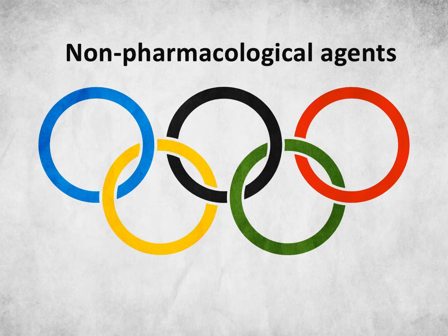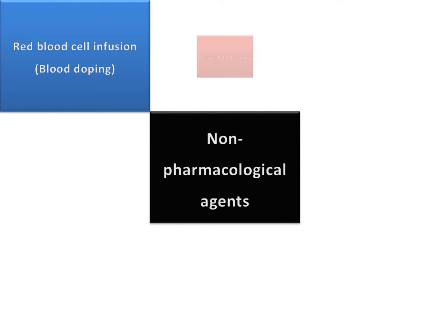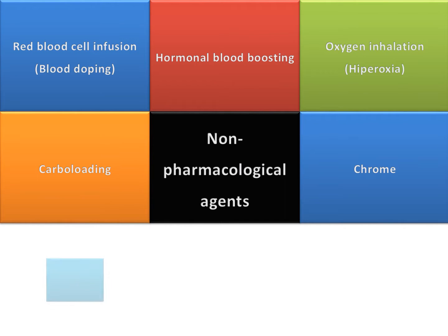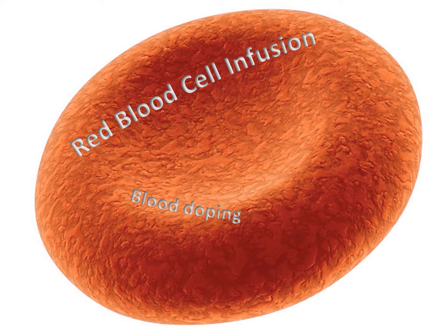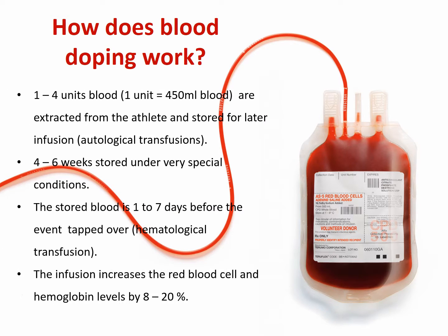Non-pharmacological agents. These include red blood cell infusion, hormonal blood promotion by means of EPO, hyperoxia, carbo loading, chrome, creatine, lipid supplementation, and pyruvate. Let's first talk about red blood cell infusion. How does it work? Blood doping.